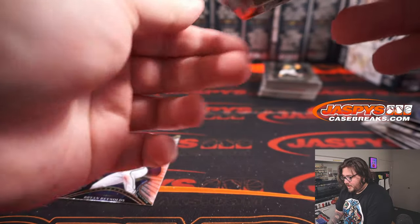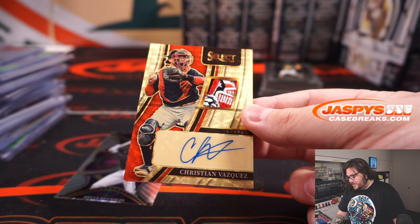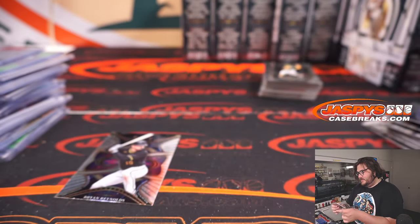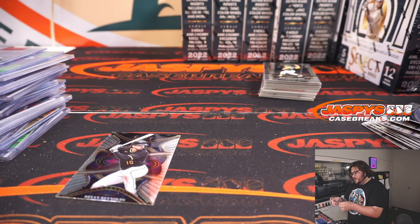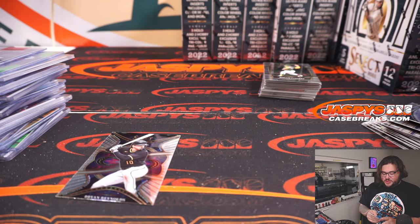How about a 1 of 1? Wow. Christian Vasquez, 1 of 1. Patch auto from the Boston Red Sox. That's a very cool patch. Boston Red Sox, bought straight up by Chris Chin.